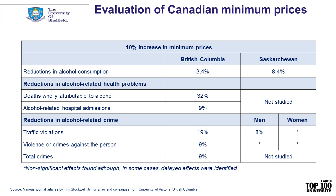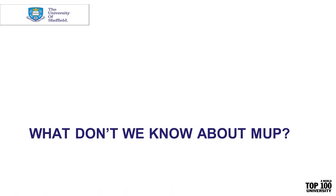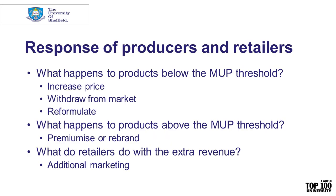Now, I've shown you a lot already about what we do know about the effects of minimum pricing, but there's also something to be said about what we don't know. What do we actually lack evidence on? So, firstly, regulatory interventions of this scale, big moves into the market by government, are actually fairly uncommon, not just in public health or for alcohol, but just in general. So we don't actually know a lot about how producers and retailers are going to react to this policy.